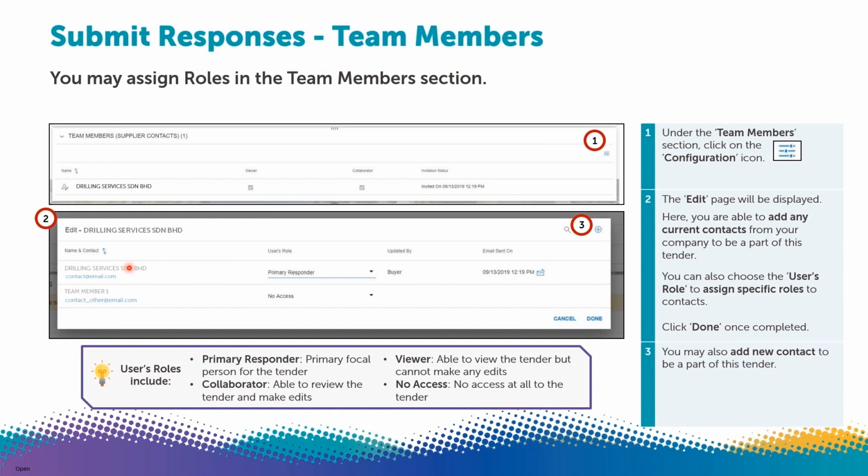In the team member section, you may add current contacts from your company to be part of this tender. So if, let's say, you have a team of 3 people working on the same tender, you can create their own email ID and password so that they can access SMART and access the tender as team members for your company. There are 4 different user roles inside RFX team members.